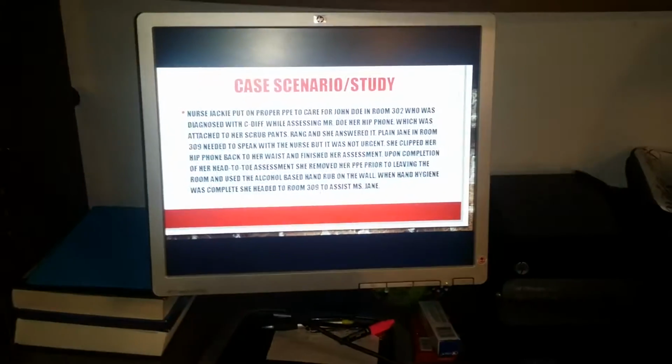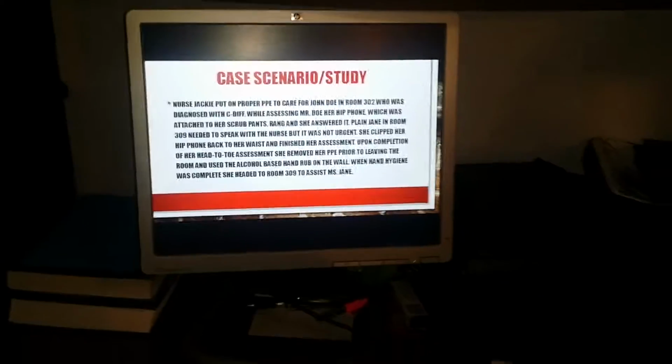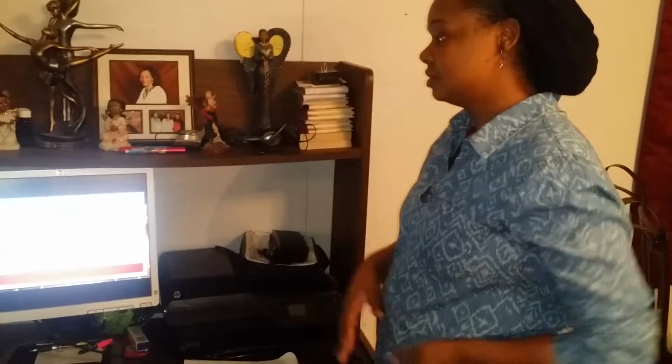Alright, so now I have a quick case study. Nurse Jackie put on proper PPE to care for John Doe in room 302, who was diagnosed with C. diff. While assessing Mr. Doe, her hip phone, which was attached to her scrub pants, rang and she answered it. Plain Jane in room 309 needed to speak with the nurse, but it was not urgent. Therefore, Nurse Jackie clipped her hip phone back to her waist and finished assessing her patient.